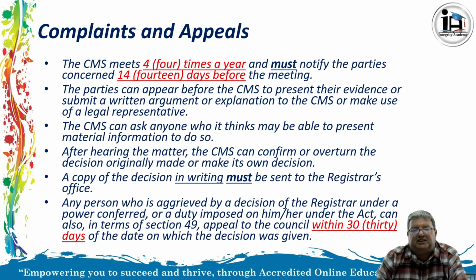The CMS meets four times a year and must notify the parties concerned 14 days before the meeting. The parties can appear before the CMS to present their evidence or submit a written argument or explanation to the CMS or make use of a legal representative. The CMS can ask anyone who it thinks may be able to present material information to do so. After hearing the matter, the CMS can confirm or overturn the decision originally made or make its own decision. They can stick with the original decision or they can change it.